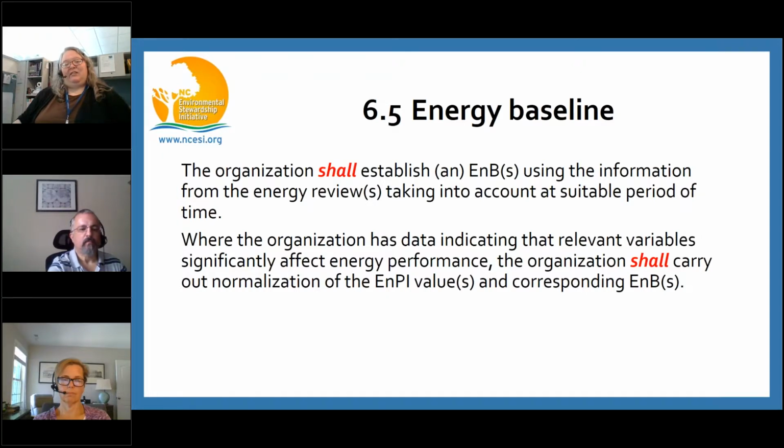And then where the organization has data indicating that relevant variables significantly affect energy performance, then the organization shall carry out normalization of the ENPI value and corresponding ENBs. So this piece of the standard actually tells you you have to normalize, whereas before I said it might be a good idea. Now, when we're talking about baselines, it's talking about you shall normalize. So yes, you have to establish baselines too for each of the performance indicators that you will be tracking. You must have baseline data so that you have a comparison in order to show your progress. You can't show that you've moved forward if you can't show where you're coming from.